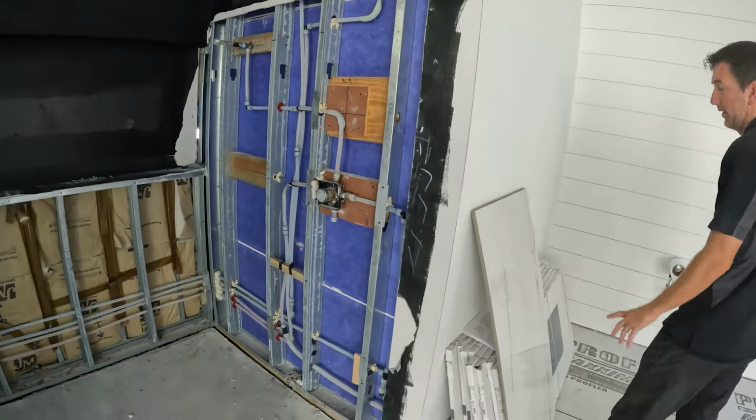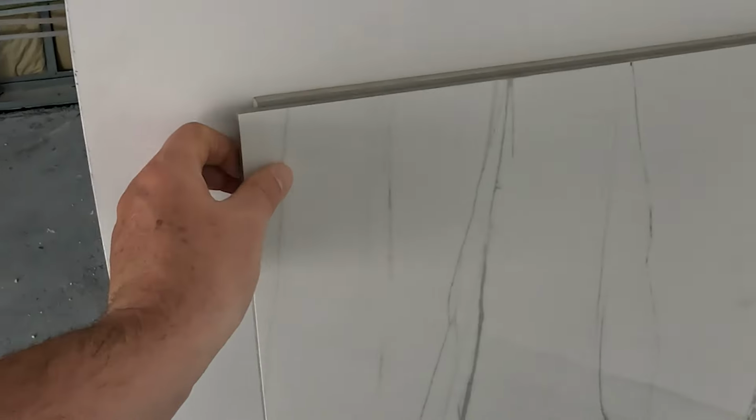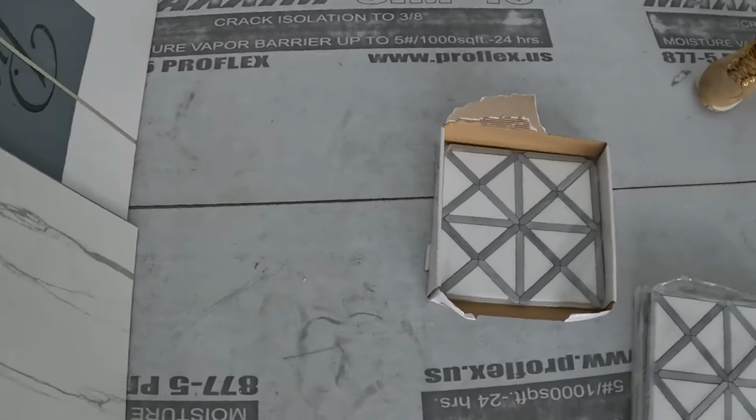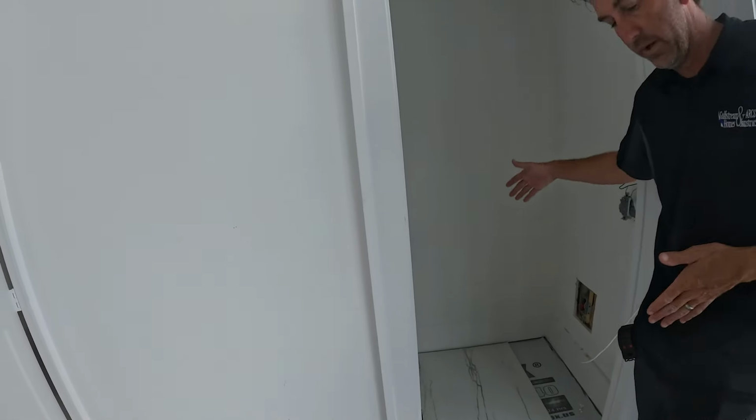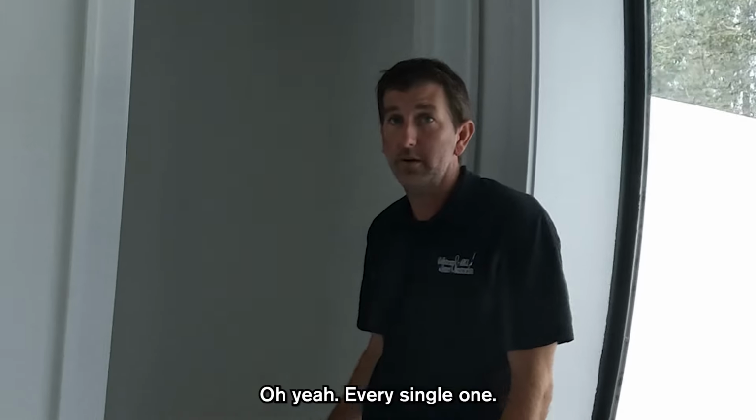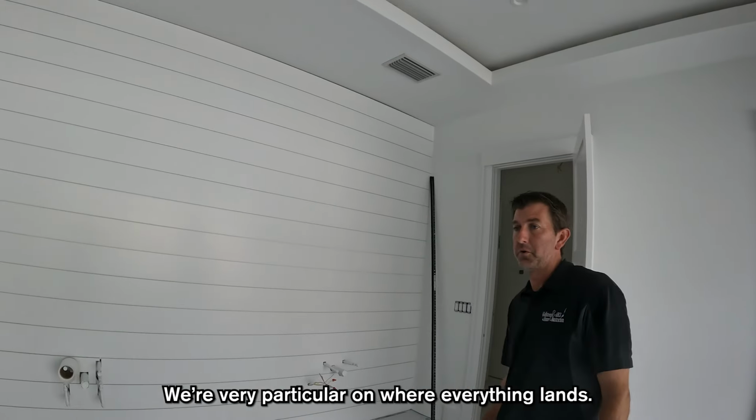And this will be the wall tile here. Oh, that's good looking. And this is the floor. Yeah. No, I like the taste. We're going to start the seam centered in the toilet room. So you come through and lay these out? Oh yeah, every single one. We're very particular on where everything lands.